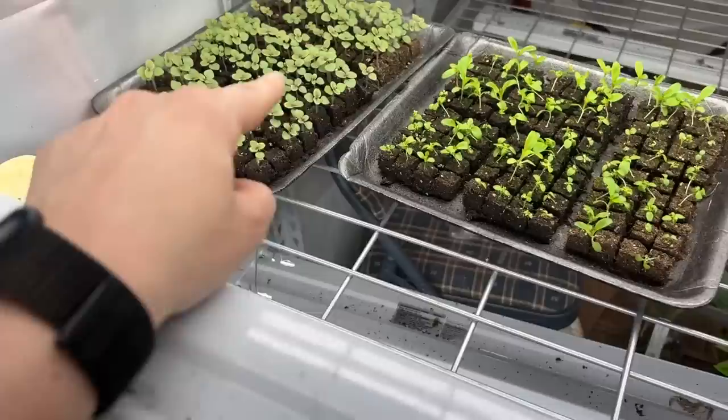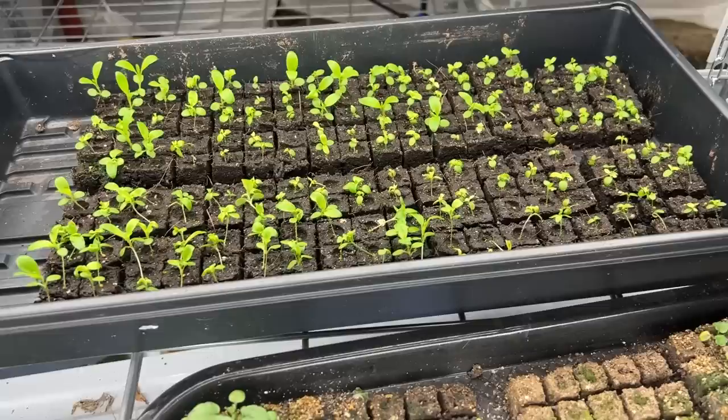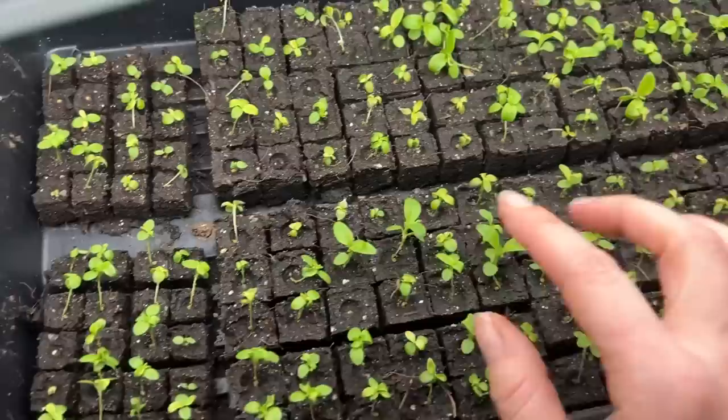All right, more snapdragons. I think that's Dianthus. Yes, that's Dianthus right there, all different kinds. And this is, I think, also Dianthus. It looks like it. Let me check. Yes, this is a neon cherry Dianthus. This I did two different ways. Everyone keeps saying, have you seen the Swift Blocker? Yes, I've seen the Swift Blocker. So these are Swift Blockers and those are soil blocks. So doing a little bit of both.